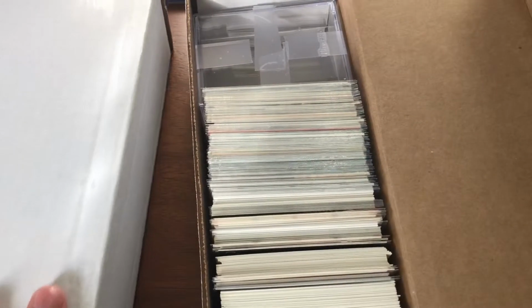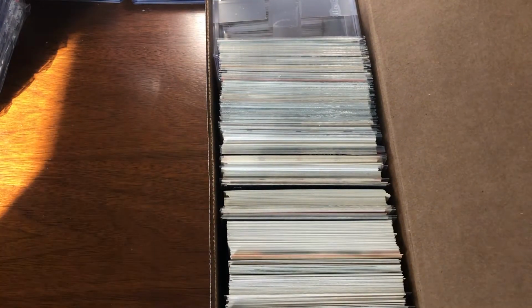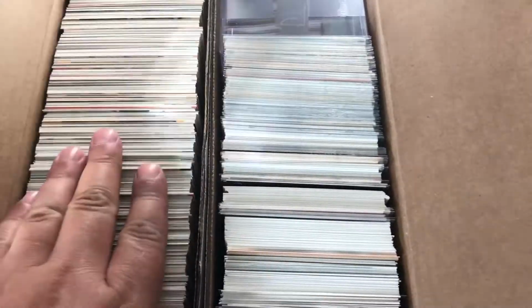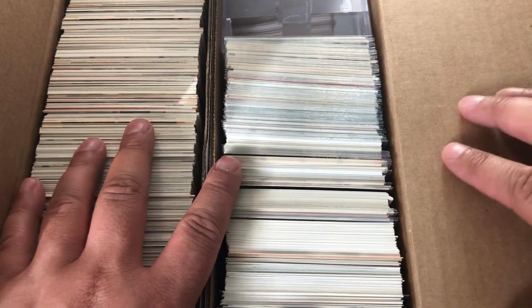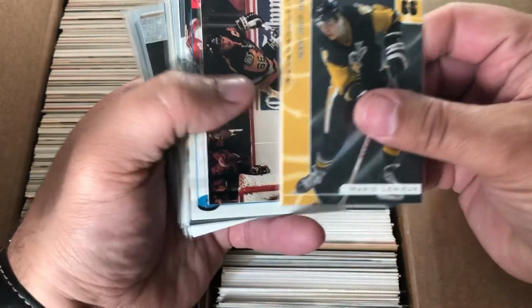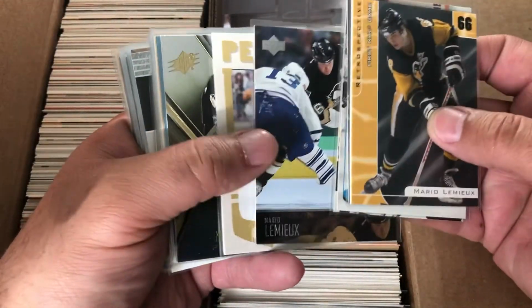Over here, this is one order from a different seller. You have this stack here. These are 550 count boxes. This one is full. This is 550 here. There's probably another 300 or so here. So you're looking between 800 and 900 cards. And these are also all Mario Lemieux. At the end of the day, I paid about 10 to 15 cents a card.